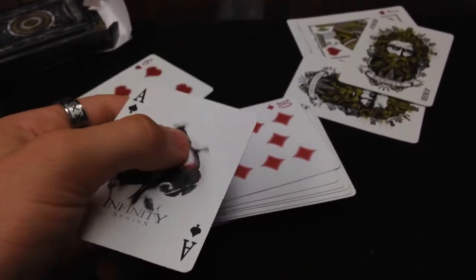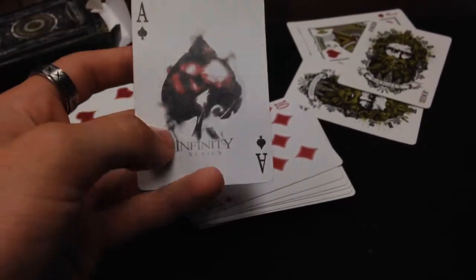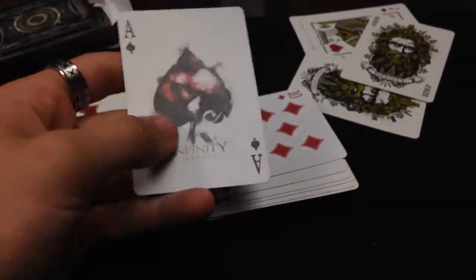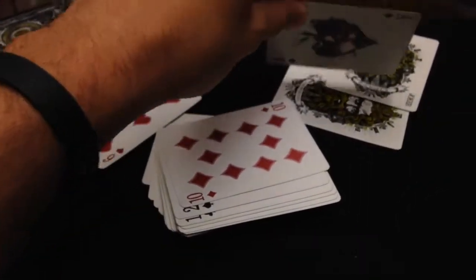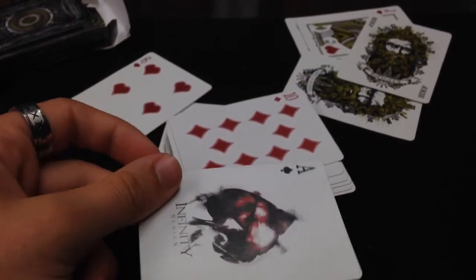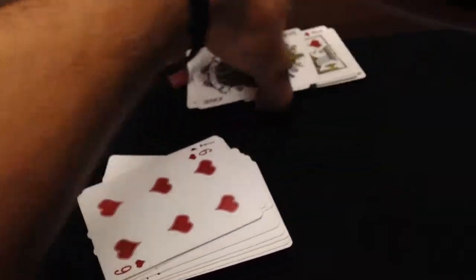Don't understand it whatsoever. And this deck has been out for a long time, and it says series, and there's only one deck. So I don't know. That being said, aesthetically it looks amazing. Doesn't make sense as far as the ace and the two jokers, but the pips look great, and the back design is fantastic. So moving on, if I can put all this up with one hand. Moving on to the number 3.